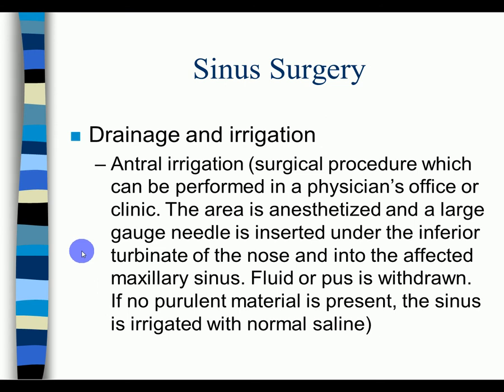Sinus surgery, drainage and irrigation. The irrigation surgical procedure can be performed in a physician's office or a clinic. The area is anesthetized and a large gauge needle is inserted under the inferior turbinate of the nose and into the affected maxillary sinus. Fluid or pus is withdrawn, and if no purulent material is present, the sinus is irrigated with normal saline. So that is not an easy task if you think about it, going in and having just some drainage and irrigation to the sinuses.